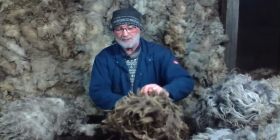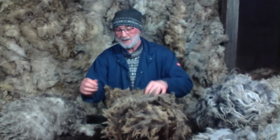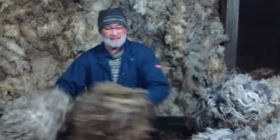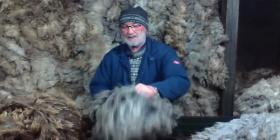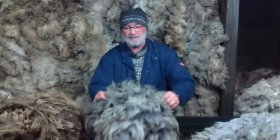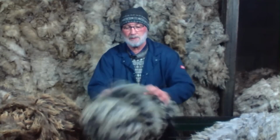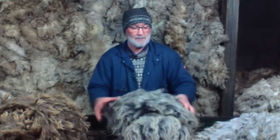And then we've got the middle grade, the colour, a wee bit of guard hair appearing. But again, if we were to open this up, you'd see a mixture of the grades. The bottom grade, this here, is very similar to the Spelsau and Vilsau of Scandinavia. And it's something like the Icelandic and Faroese wools. And this is what goes in to the carpets.